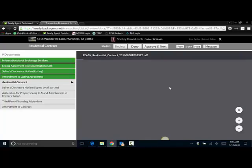And here is the contract. So I will look at this and make sure all the I's are dotted, T's are crossed. And remember, I look at these as they are getting ready to go to closing.